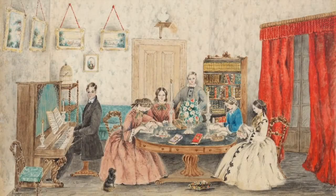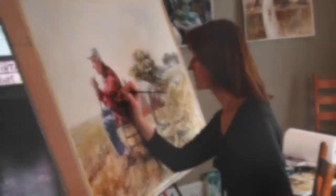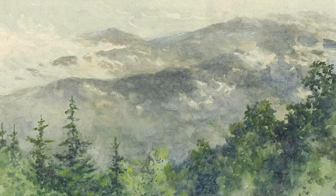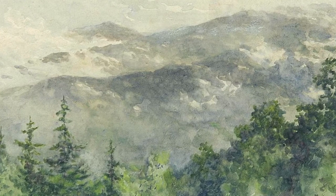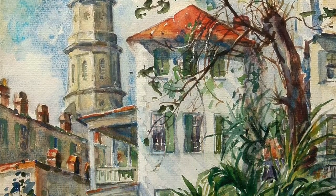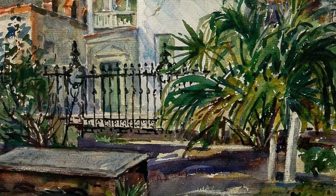Early on, it was considered a genteel pastime, but the women in this exhibition were all serious artists. None of them I would call Sunday painters. So let's look at a few examples. There are more watercolors than anything else, and I think that's a very Southern approach to things. They're fresh, they're light. A lot of visitors came to Charleston, and watercolor is very conducive to people traveling.